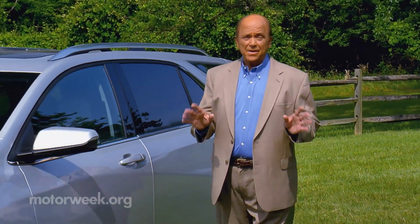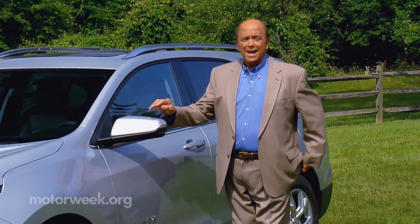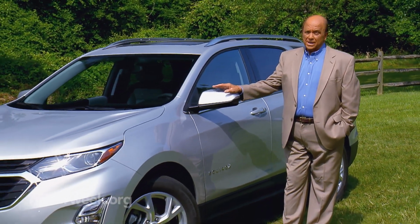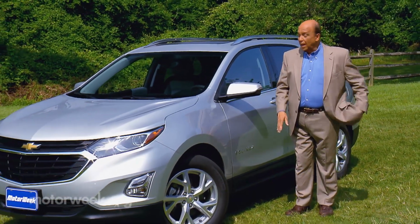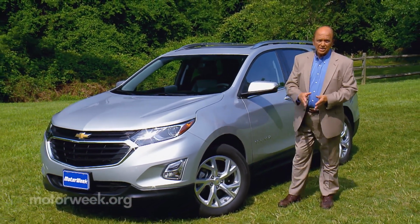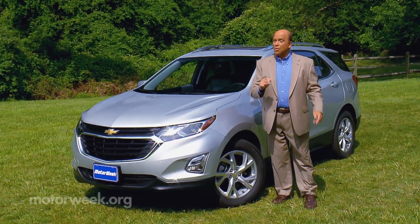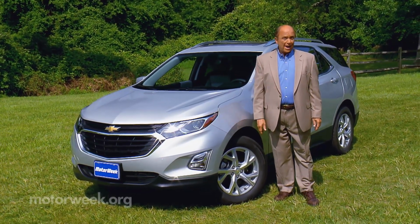With crossover utility sales being what they are, you really shouldn't be too surprised that the Equinox has been Chevrolet's best-selling vehicle that's not a pickup truck, even though it hasn't really changed that much since its Gen 2 redesign for 2010. Well, an all-new third generation has finally arrived, so let's find out if it will signal continued four-season success for Chevrolet.